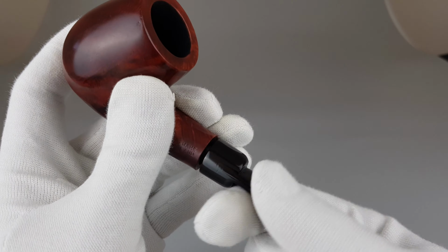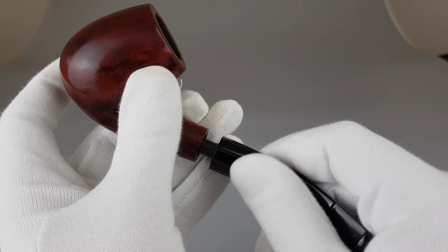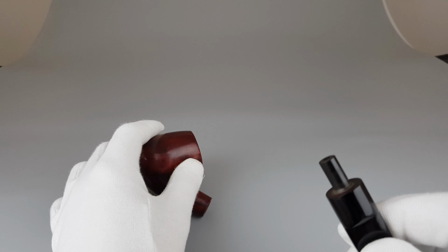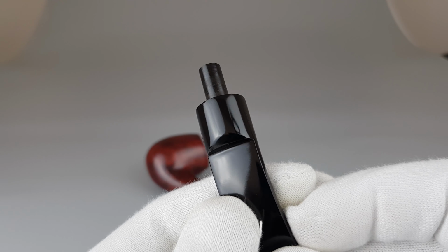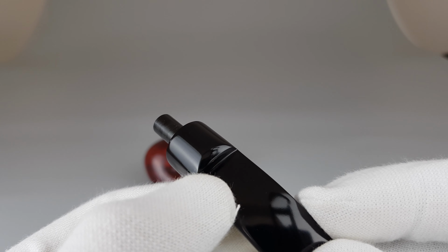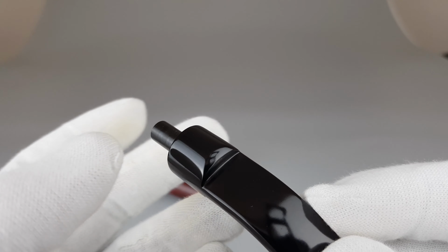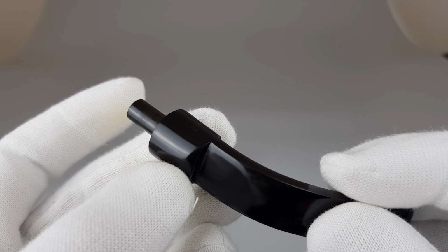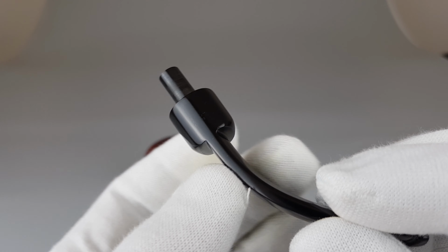Let's start from the unfiltered vulcanite stem. There are love marks on this pipe, mild ones but still present. I took a closer photo of this part just to show the small sign of wear there. Very small, barely visible, but I just took a closer photo so you can see that.